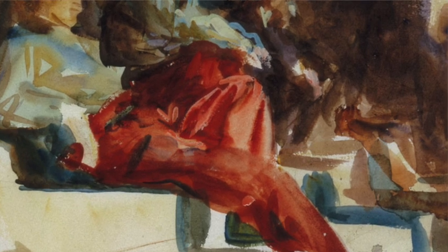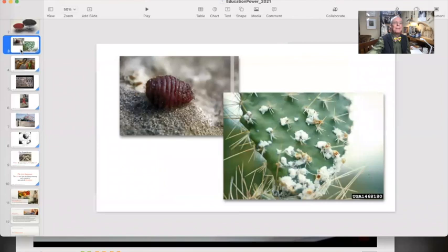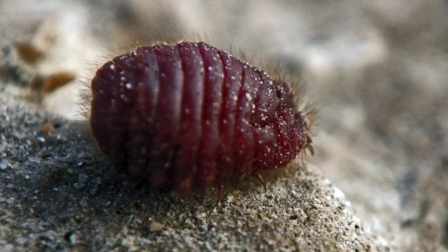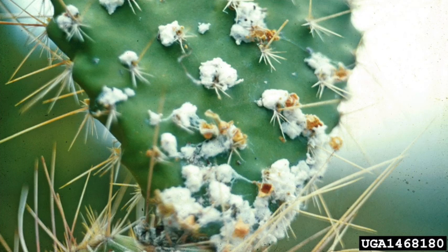So where do you think that color came from? I'm going to tell you. Well, that color is a color called carmine. And where it comes from is, you see this little guy up here? That's a bug called a cochineal beetle. And cochineal beetles live indigenously in Central America. And they thrive on prickly pear cactus.